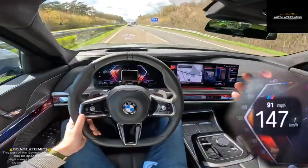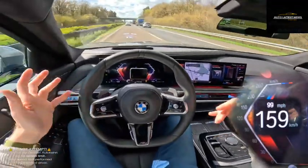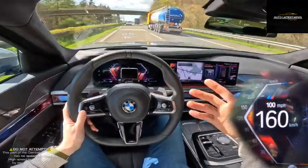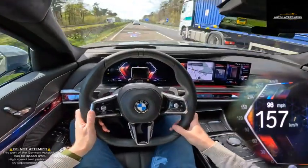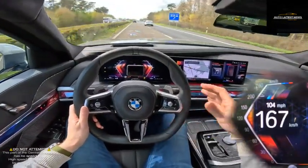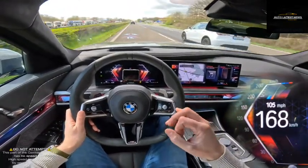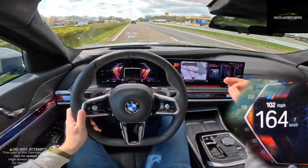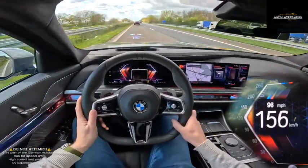Now, of course, the 740d, as I said, is not available in the UK, for instance, or in the US. The US does get a 760, which I'm very jealous of. That's the 4.4 liter V8 bi-turbo, the same engine that we have in our 750i. We only get 750e, 760e, M760e and 740d for now. I'm not sure if there's more coming.